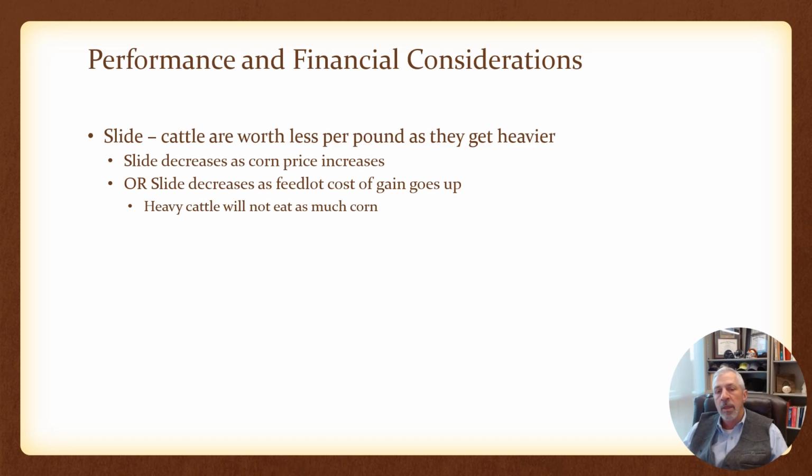Anytime you're selling cattle, I think a lot of y'all know this, but the slide: cattle are worth less per pound as they get heavier. And I'm sure all of you have noticed that slide over the years is sometimes wider than others. Say the difference between a 5-weight and a 6-weight steer, some years that difference or slide is more than other years. In general, our slide decreases as our corn price increases, or the slide is going to decrease as feedlot cost goes up. Bottom line being, heavier cattle do not eat as much corn to get fat. Put another way, it's cheaper for the cattle feeder to buy the weight from you than it is for him to put the weight on in the feed yard.